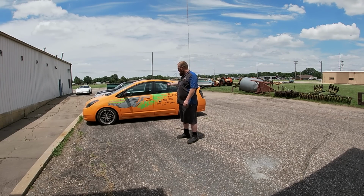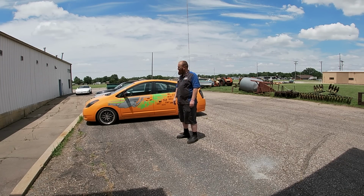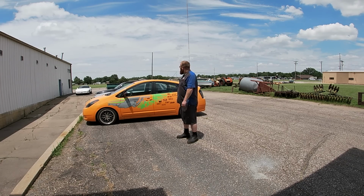And as you can see, here's Tyler's Prius. Although I like Priuses, I don't know that I would have one that looks like that. But this is a row here where we can put cars outside that don't have to be inside. So let's go back to the front corner up there and finish up.